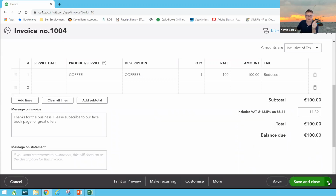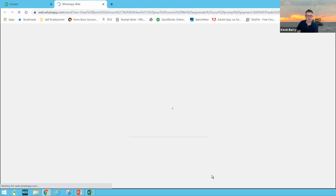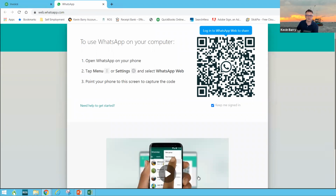I could do this on my phone as well, but here on my desktop I have a few options: save and do a new one, save and email it off to him, save and send. Save and share link is where you might be emailing someone, saying click this link and your bill is there. But this one, save and share the WhatsApp, is a new one. So we're going to click save and share, and it tells you what to do. Open WhatsApp on the phone, no big deal.